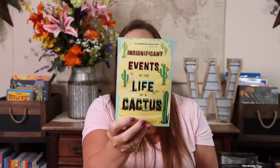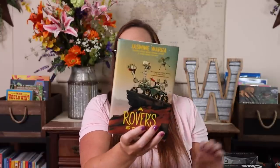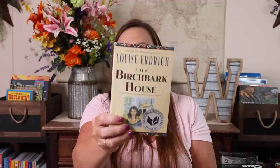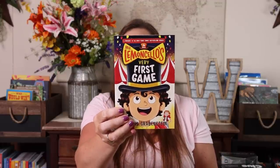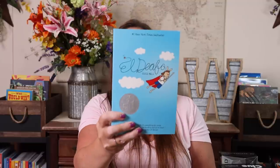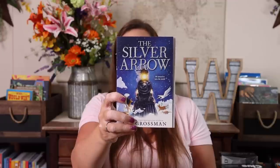Insignificant Events in the Life of a Cactus. A Rover's Story. The Boy Who Harnessed the Wind. I want to read that one with her too. The Birch Bark House. Mr. Limoncello's Very First Game. Manatee Summer. This one is for sure going to be a read aloud because I'm excited for that one. El Deafo. And The Silver Arrow. All right, so those are the book club books.